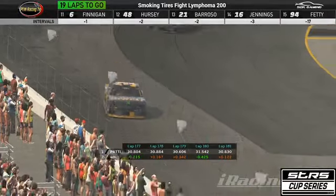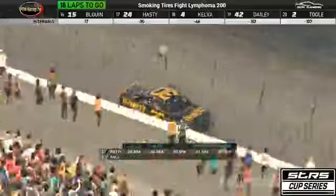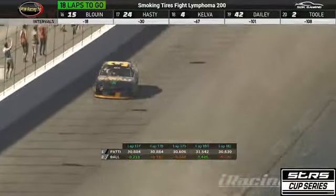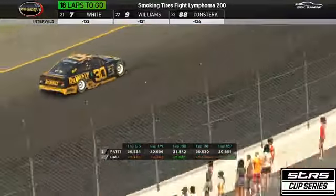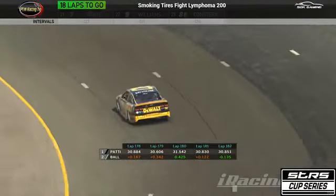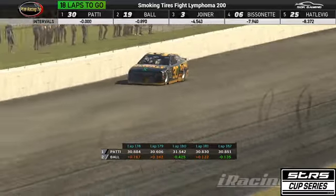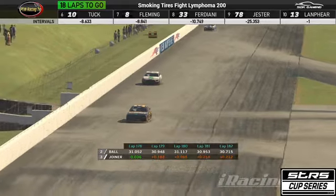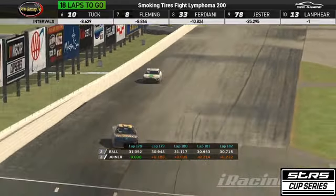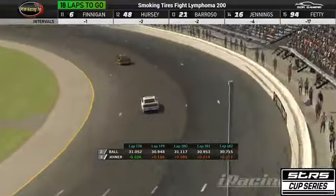Back to the lap times we go here. We'll see how Adam Ball and him are taking it in. 18 to go. No more room for errors here. Patty knows if he makes one mistake, Ball catches him, he can very well lose his lead and very well lose this race. Adam Ball right now, well, let's just say he doesn't really have to worry about much. He just needs to stay ahead of the curve and stay ahead of the trouble there and make sure Joyner doesn't catch up to him.